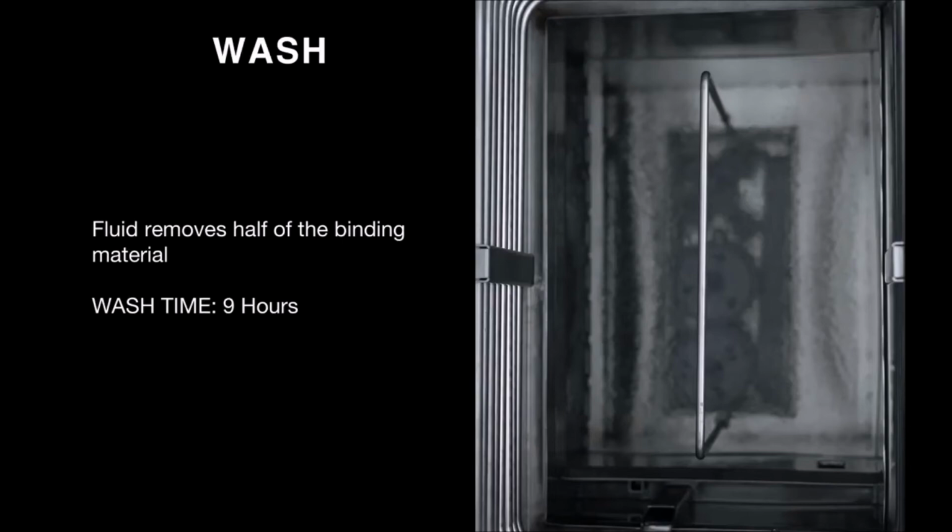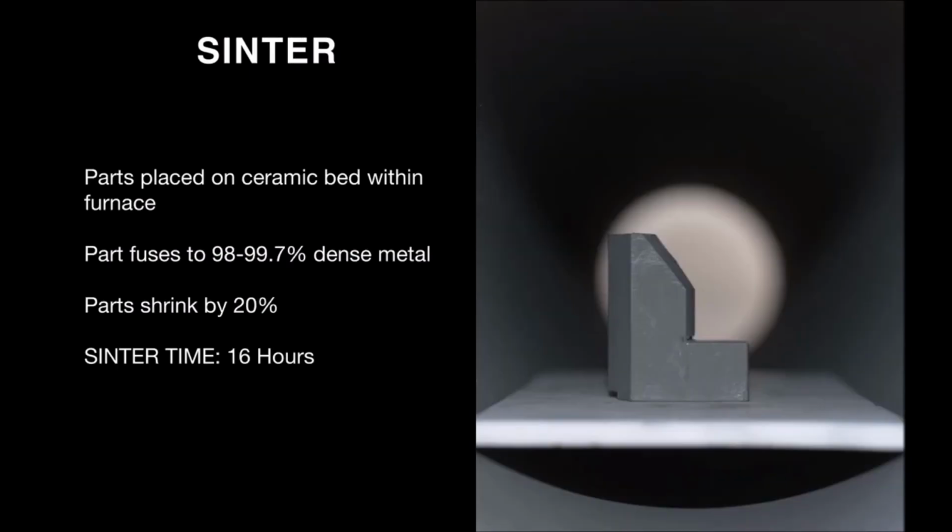So there's 2 steps. The first is called the wash. You put it in a cleaning fluid, which removes half of that plastic binding that's binding the metal powder. In the case of this part, you have to wash it for around 9 hours. And it takes out the wax-based portion of the binding material. And then it goes into the furnace. This is the sintering step.